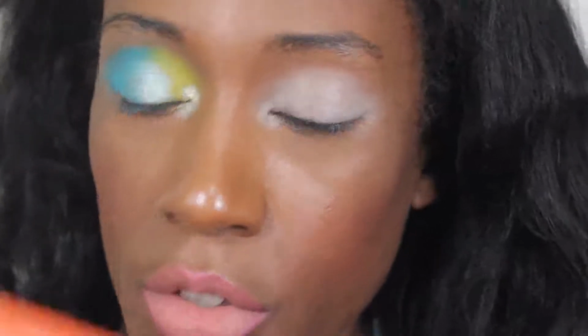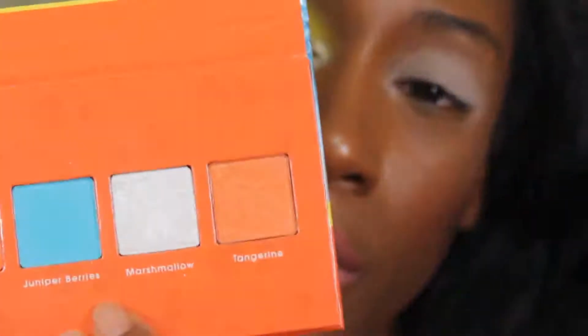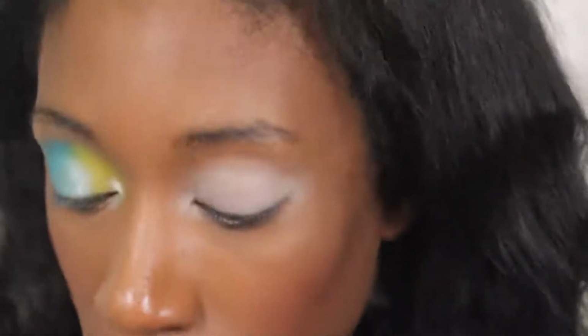I still want to use the shade Watermelon eventually. And I still want to use some of the red shades in the Juicy palette. So eventually I'll probably do a look with both of those. But for today we just use this one and this one. So this Marshmallow and Juniper Berries. And that's how we got what's going on here. So let's get into it.